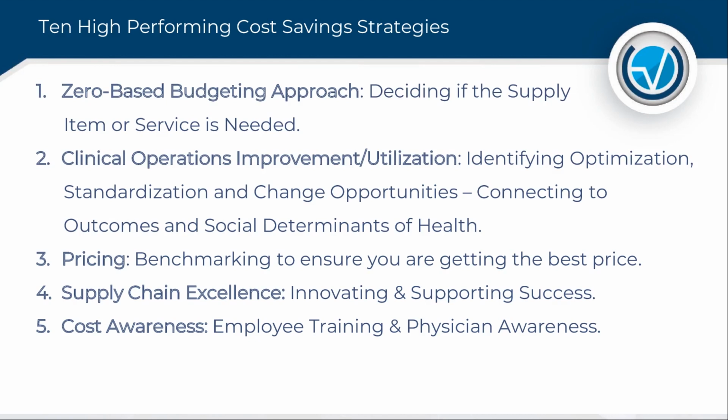Supply chain excellence. We love building and supporting internal supply chain departments. It is key to have a strong internal supply chain department that can perform spend analytics and negotiations to get benchmarking insights. We think that more investment should be made into your supply chain department. And as we saw during COVID, and we might be seeing further, we have to be self-reliant. It is absolutely important. Cost awareness, having employee training programs about cost, physician awareness is key.